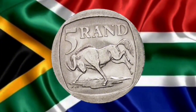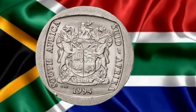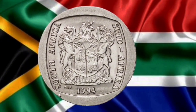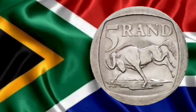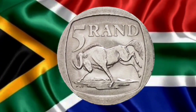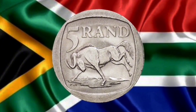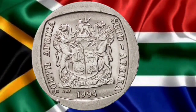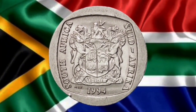This coin is the 5 Rand coin issued in 1994. This coin holds a special place in the hearts of collectors, not only for its design, but also for its historical significance. The year 1994 marked a major turning point in South African history. It was the year the country held its first democratic elections. Nelson Mandela was elected as president, and a new era began. The 5 Rand coin from this year is deeply connected to this important moment.